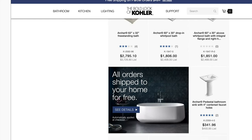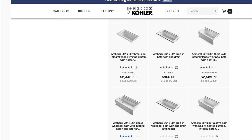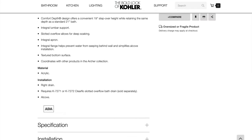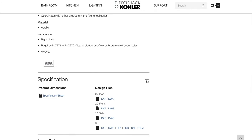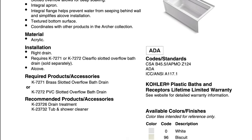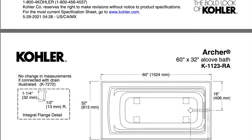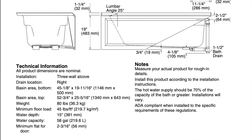Take the Archer Suite, for example. This sleek, angular, modern-lined collection has a very neat tub with a cool linear overflow, providing a 58-gallon capacity and a 15-inch water depth with a base that's 45 and an eighth by 19 and 11 sixteenths.